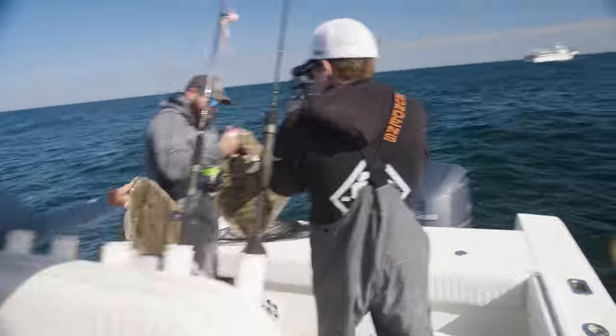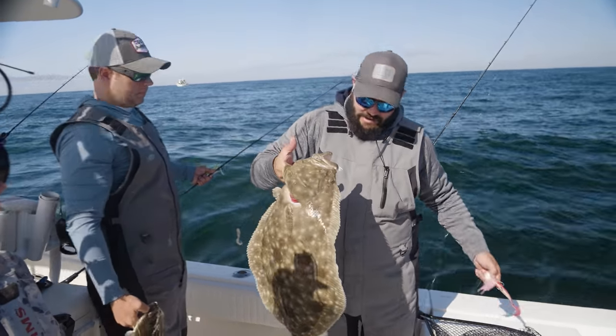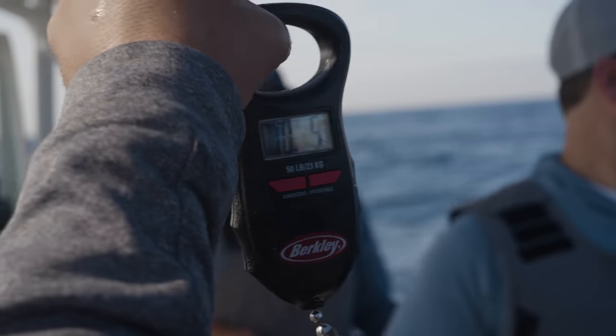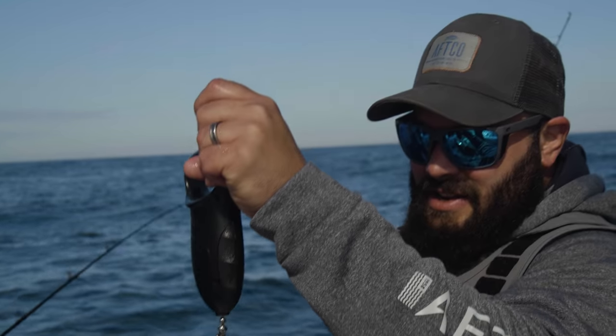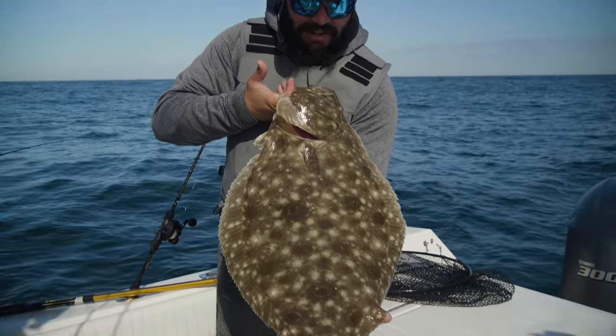You know, this is a little bit below average for a fluke out here. That's a real big one. That might be 10, man. Look at that, barely in. Put a weight on it. 10-2, 10-5, 10-2. I'm gonna go with 10-2. Yeah, that's a 10-pound fluke right there.